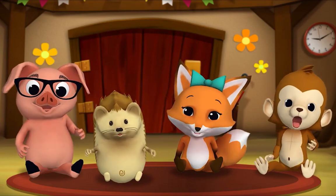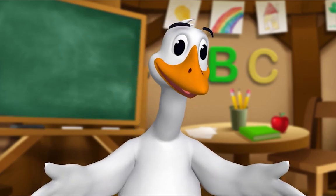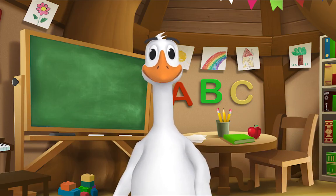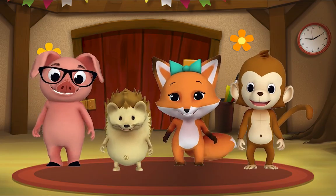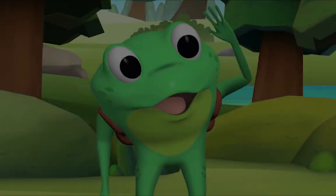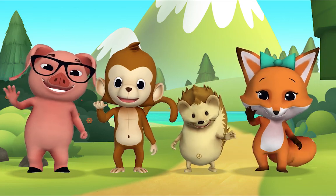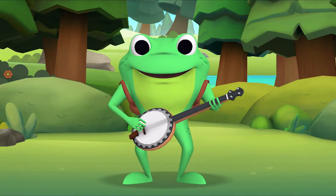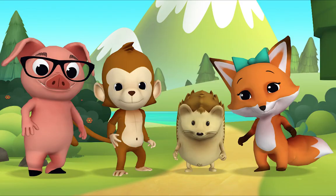Thank you, Mr. Goose! Thank you for reading with me. Kids, it's time for a sing-along with Mr. Frog. Yay! Remember to say hello when you see him. Hello, kids! Hello, Mr. Frog! Let's sing Wheels on the Bus. I'll sing the first verse, then you sing along with me, okay?